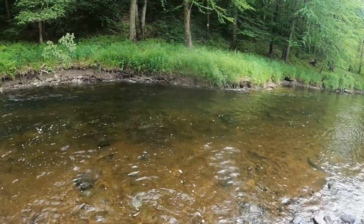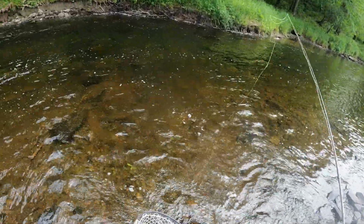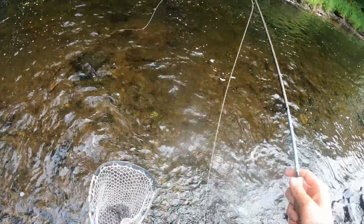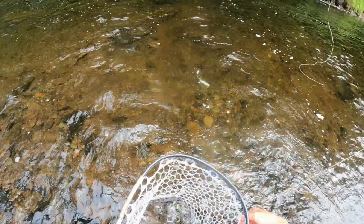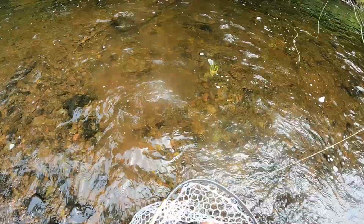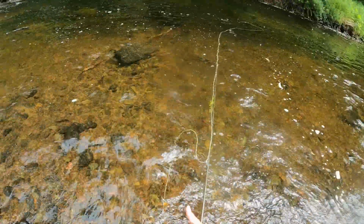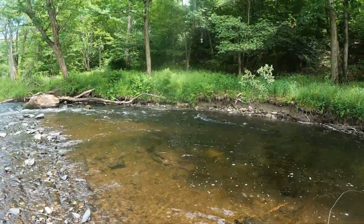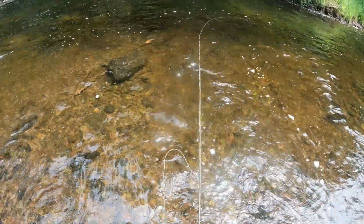Oh, let's go. First native fish of the year, I think. Oh, should have brought the 3-weight down. But look at the beauty of this fish. Native brookie. How pretty, dude. Look at how pretty that brookie is. Probably like a 5-inch native brookie. There he goes. My first native fish of the year. It was a very pretty one.